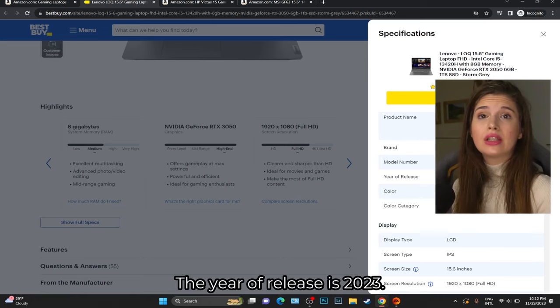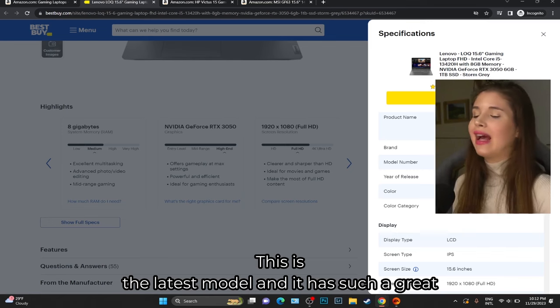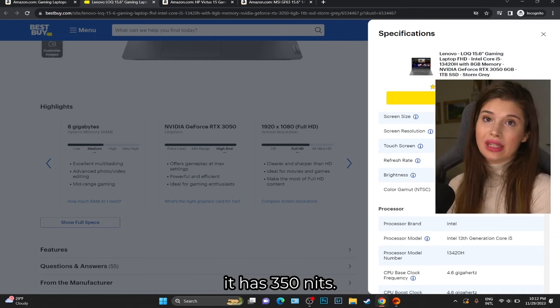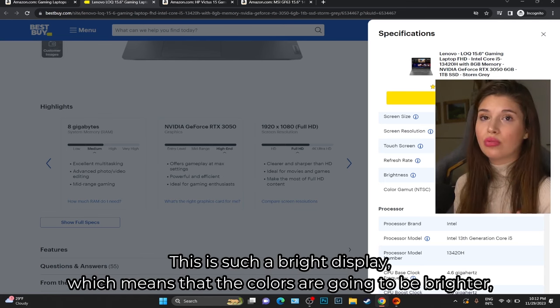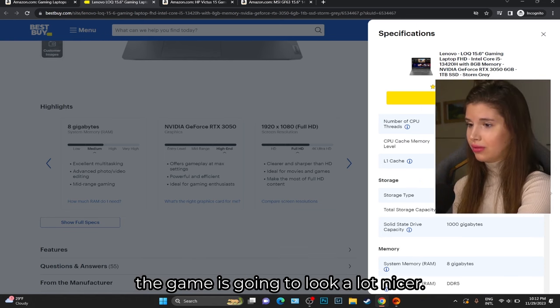The year of release is 2023. This is the latest model, and it has such a great price. Honestly, in my opinion, it has 350 nits. Most laptops do have around 200 to 300 nits. This is such a bright display, which means that the colors are gonna be brighter, the game is gonna look a lot nicer.